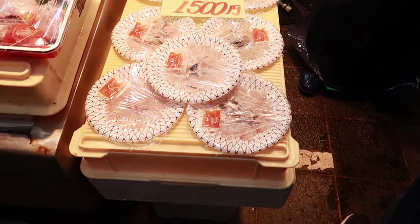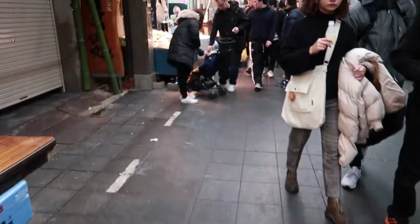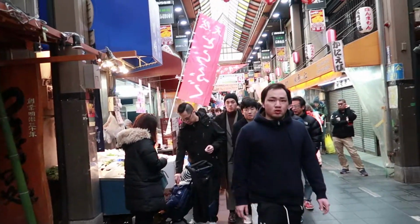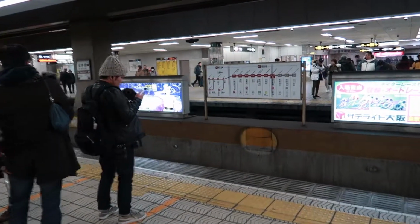You could probably spend half the day just trying out sorts of food here, which I wanted to, but we had to go to our next destination, the Osaka Castle. Getting another train.